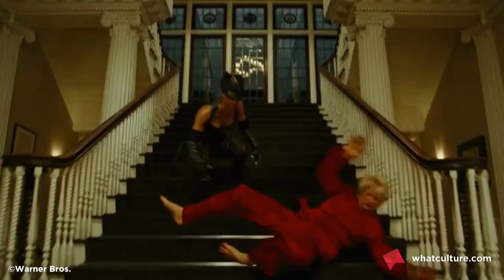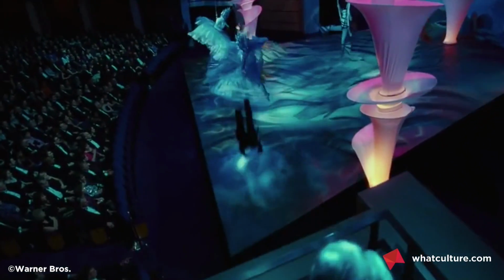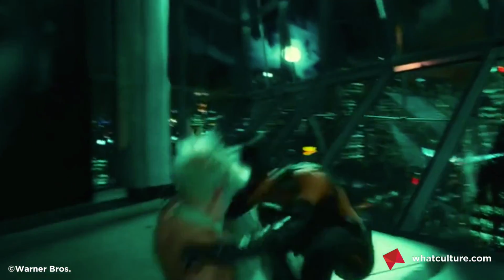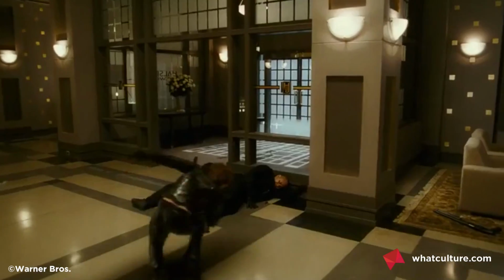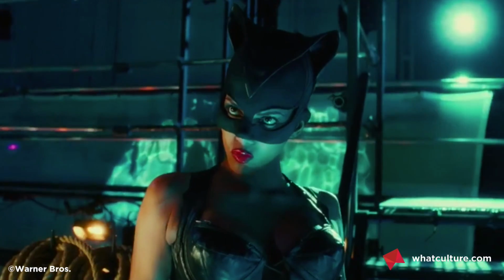Also, in terms of CGI, it's dreadful. In pretty much every action scene, the director uses visual effects like a dog uses a gun, sometimes hilariously, often incorrectly, and occasionally to an utterly tragic effect. Look at this CGI Catwoman climbing a wall. Awful. Very far from perfect.